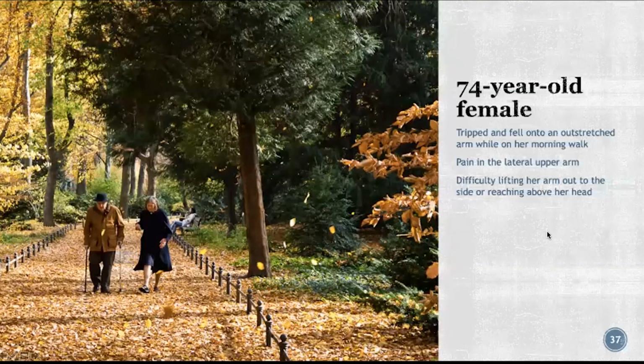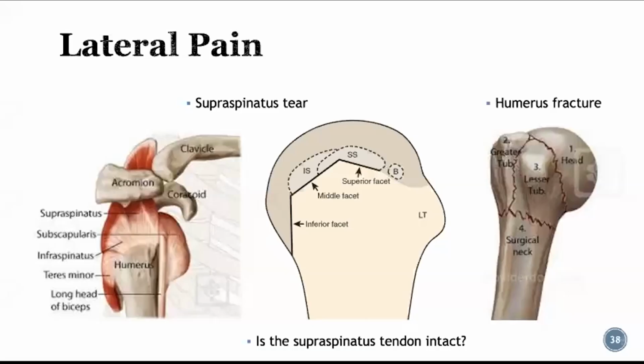The next case, a 74-year-old female who tripped and fell onto an outstretched arm while on her morning walk. She had pain in the lateral upper arm, difficulty lifting her arm out to the side, reaching over her head. This is a pretty common history and something that you probably see in the emergency room often, and I definitely see in my outpatient clinic.